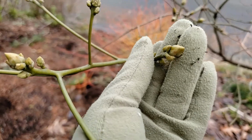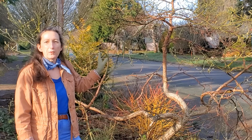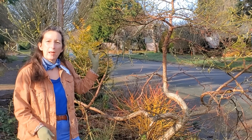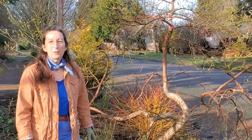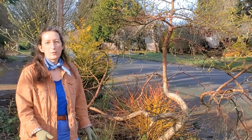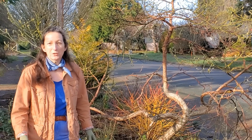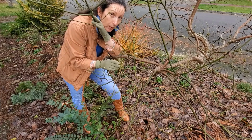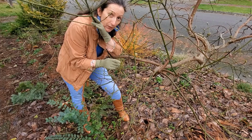The branches themselves are also very interesting, the way they kind of arch and twist a little bit. Really, truly, one of the beautiful spots in the garden, especially when we get some morning light that's shining on that dogwood. It's also an understory tree, so it's fine next to the fir.